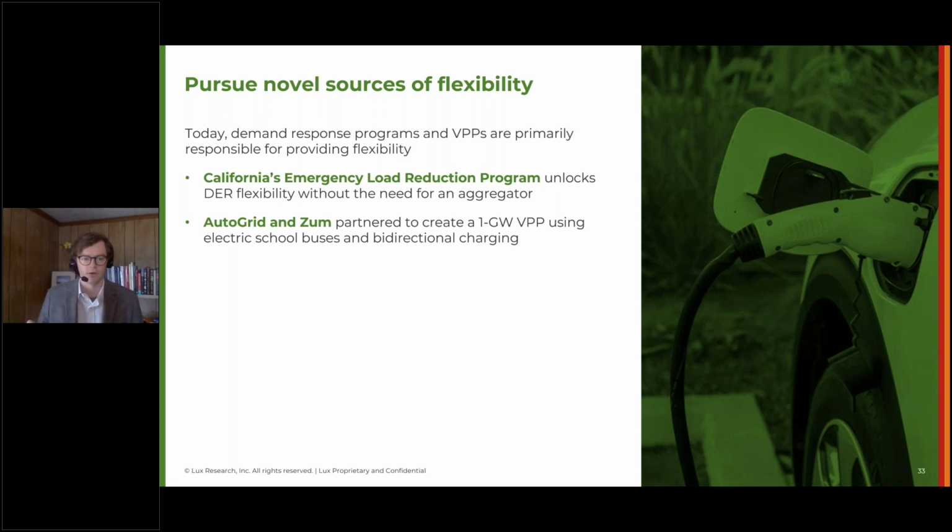So they will look at the load profile expected for a given day. If you're called upon for an emergency load reduction event, it will then analyze your load profile during the event and compensate you based on the difference between those at a rate of $2 per kilowatt hour, which is very favorable. And it's even a program flexible enough that they're integrating vehicle to grid charging, so you can export power as part of this program.